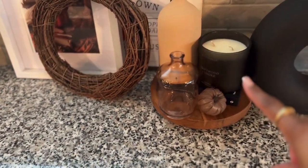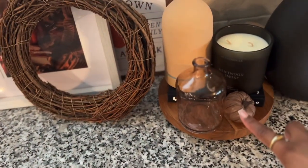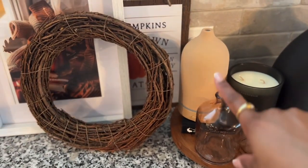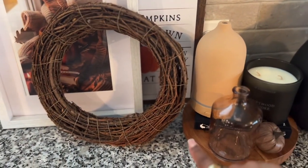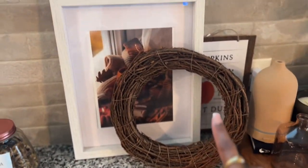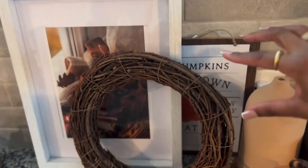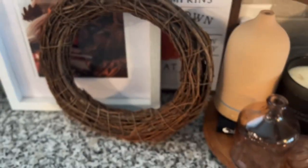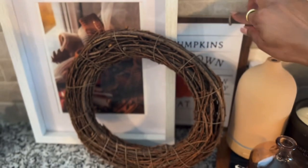The candle came from Home Goods. The pumpkin came from the Dollar Tree. This came from Target, the Dollar Spot. This I ordered from Amazon. The book underneath is from Amazon. The wreath, I think I got from Michaels a long time ago. The little pumpkin sign here, tuck that in there, this came from the Dollar Tree, actually.